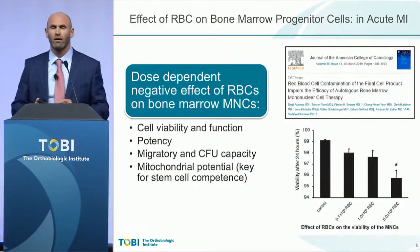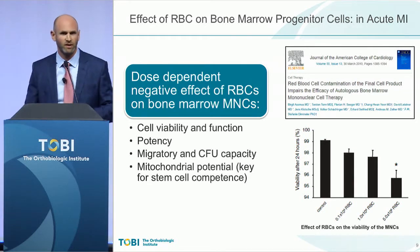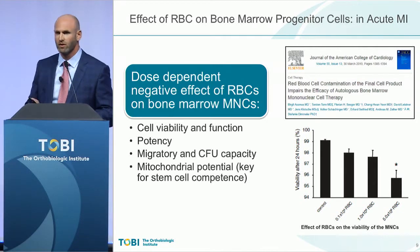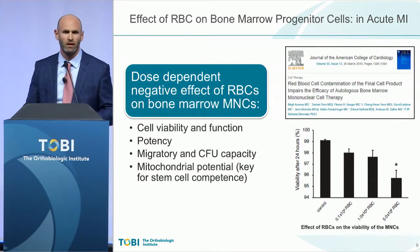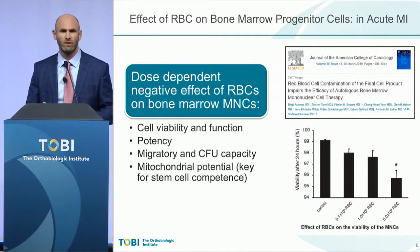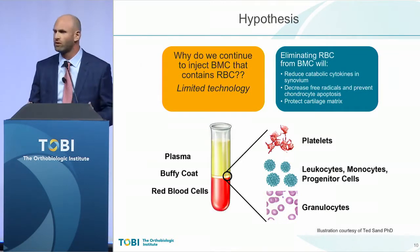Here's a study in cardiology used in acute MI, and they demonstrated a dose-dependent negative effect of RBCs on bone marrow mononuclear cells. The cell viability, as you can see on the graph, was directly affected by greater doses of RBCs. Stem cell potency, their migratory and CFU capacity was inhibited, as well as their mitochondrial potential, which is a key factor for stem cell competence or well-being. These are just a couple studies, but should get us thinking, perhaps, why are we injecting bone marrow-rich RBCs?